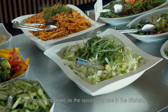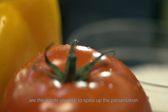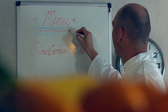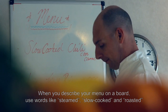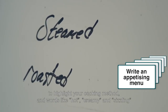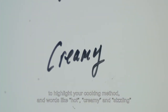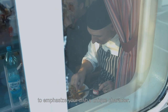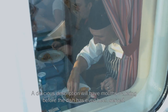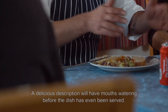Almost as important as the spices you use in the kitchen are the words you use to spice up the presentation. When you describe your menu on a board, use words like steamed, slow-cooked and roasted to highlight your cooking method, and words like hot, creamy and sizzling to emphasize your dish's unique character. A delicious description will have mouths watering before the dish has even been served.